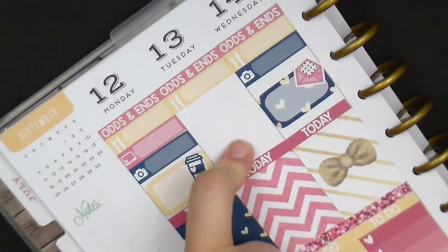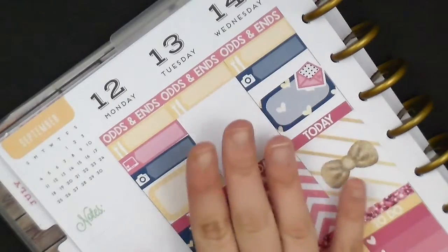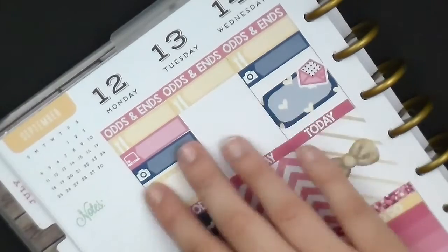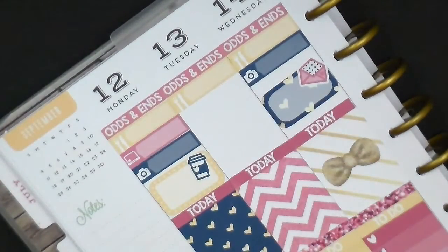Tuesday, I don't have anything planned, so that's probably going to be like a chill night for me, because these 3 days, I usually have someone part-time in the office with me, but I'm going to be by myself, so these are probably going to be chill days. I'll probably do some laundry, actually, on Tuesday, so let me see here. Laundry.